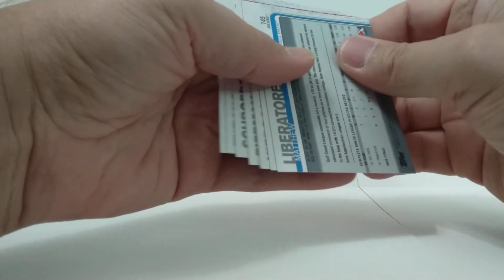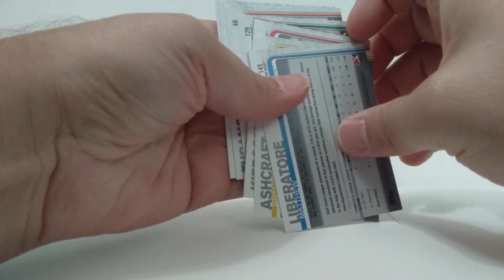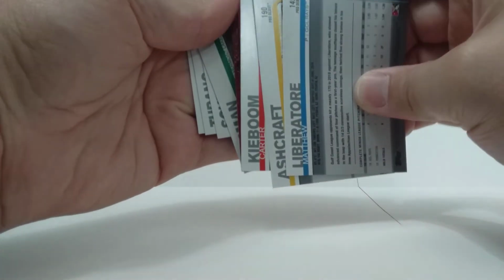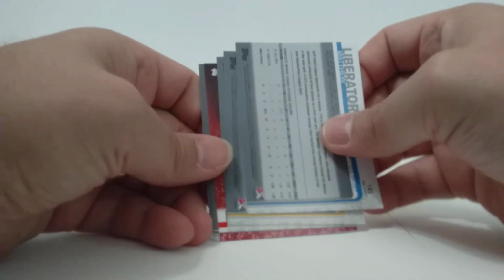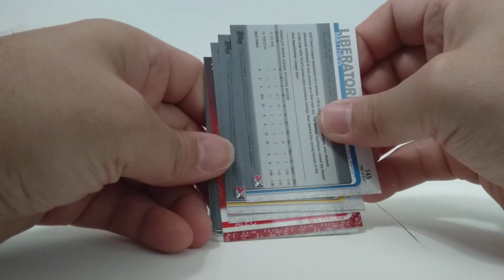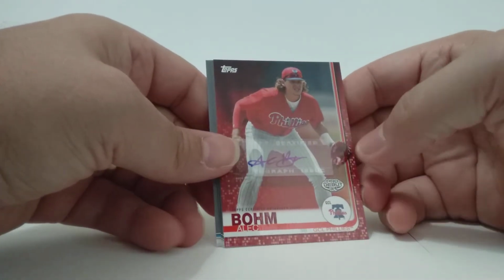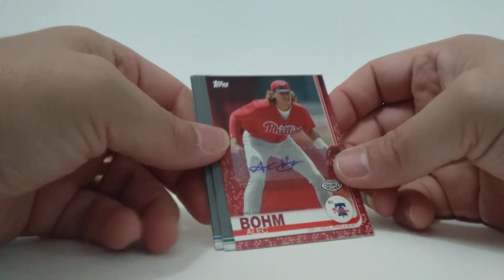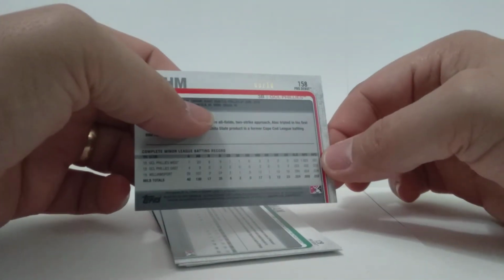If I can see which side. Is this the top or the bottom? It's hard to tell sometimes. Okay. So that's the bottom. Let's see what we got in the form of a red autograph here. Third base, Phillies. Oh, nice. That is a nice hit. That makes up for the rest of the box, fellas. Let's see what the number is on that. He is a big name right now. 3 of 10.